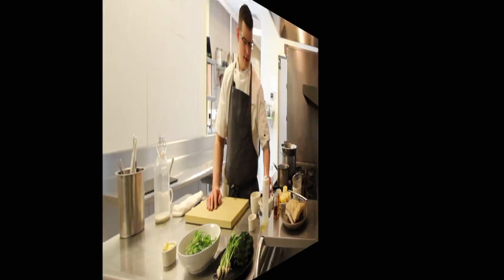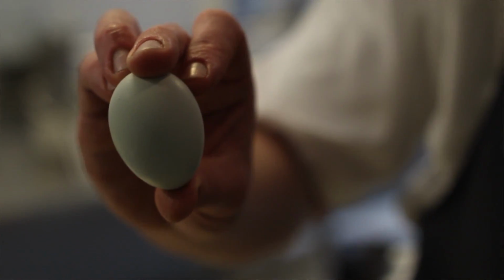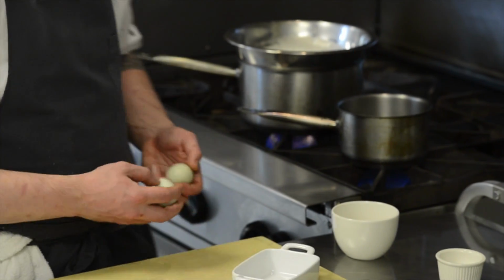All right, so while this milk and cream is coming to a simmer, we're gonna soft boil the eggs. The eggs I'm using today are from this particular variety of hen called an Araucana. And they just happen to lay these blue eggs, and they're absolutely beautiful, and they taste great. So what I have going on here is some boiling water. What we're gonna do is we're gonna set a timer. We're only gonna cook these for 4 minutes. So I'm gonna put them in the water now.